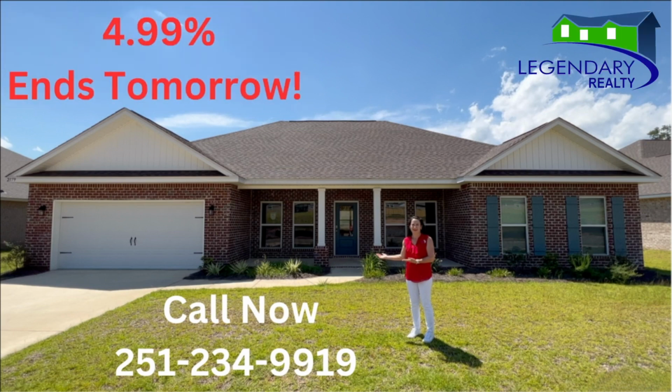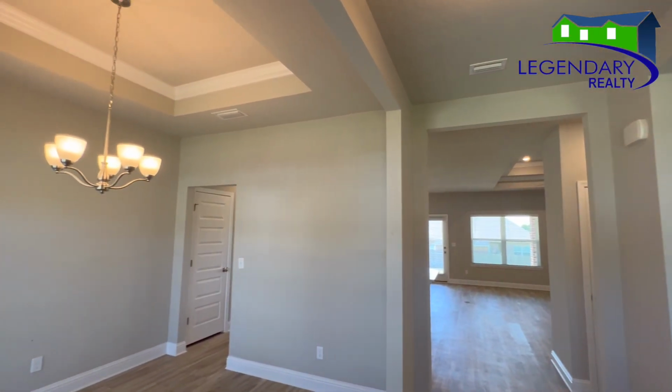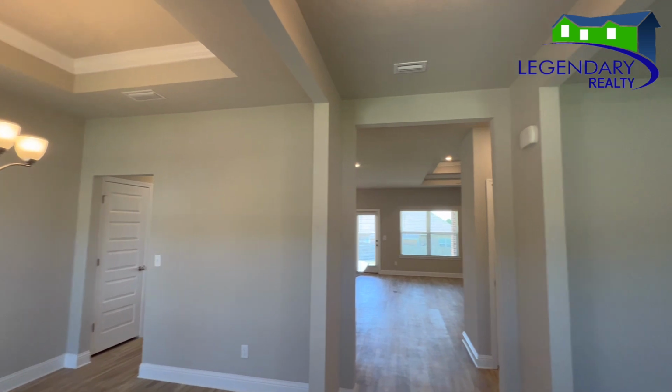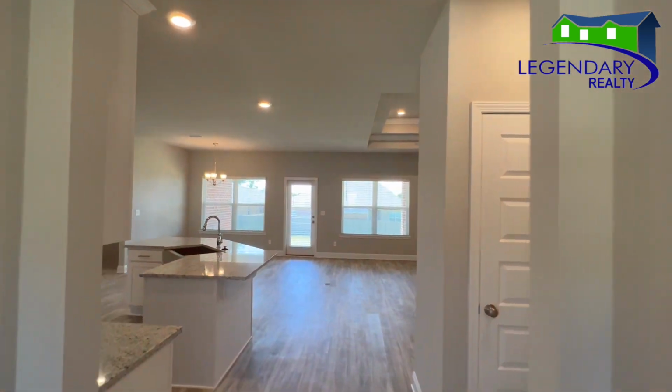Let's talk about interest rates. I cannot believe that D.R. Horton is offering 4.99 on this beautiful brick home. This luxurious home is in Magnolia Springs in Semmes, Alabama.